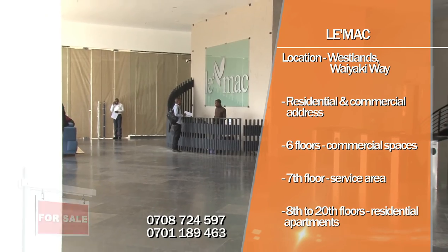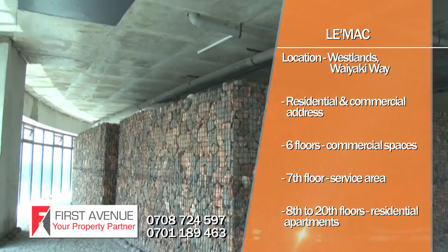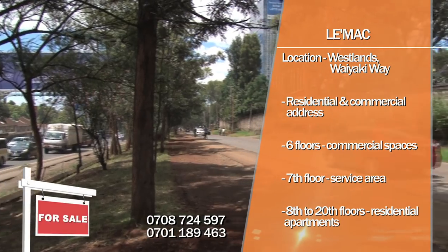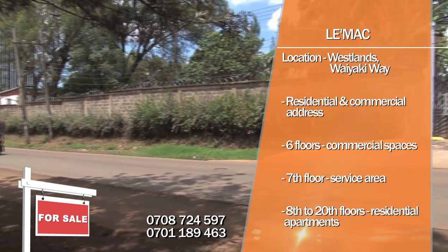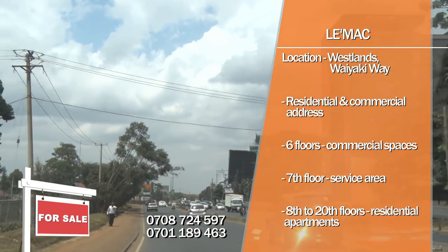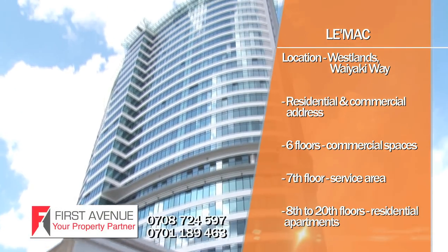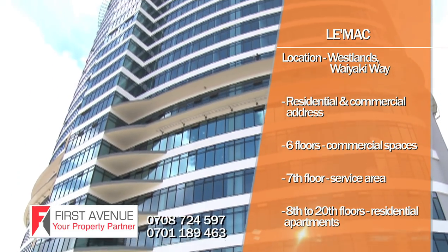Lomac is a state-of-the-art 24-story building with a mix of residential, commercial, and recreational spaces. The development is strategically located at the heart of Westlands, off Waiyaki Way, benefiting from Westlands amenities, lending it excellent accessibility from Nairobi's growing infrastructure network. The first six floors are dedicated to commercial spaces. The 7th floor is the service area. The 8th to 20th floors are residential apartments.